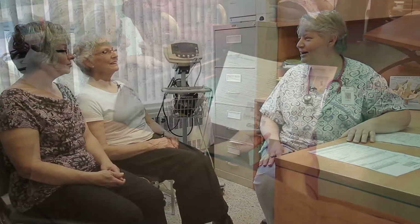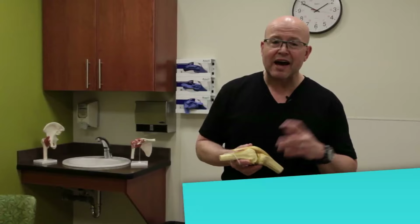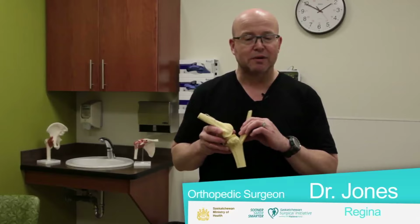At that stage, we try to do some education with patients about what they can expect from the surgery, what the outcome might be afterwards, and also a little bit about what the surgery involves and how long they might be in hospital for. What happens with a total knee replacement is that we sometimes replace the undersurface of the patella with a plastic implant.